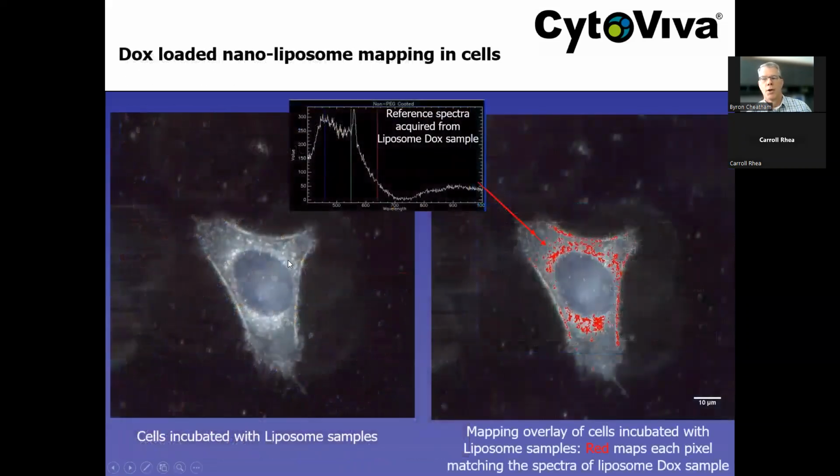And so interestingly enough, when we look at a mammalian cell, this is a live mammalian cell that's loaded with liposomes, optically, you and I with our eyes can't tell the difference between, say, an endosome in the cell and a liposome, right?